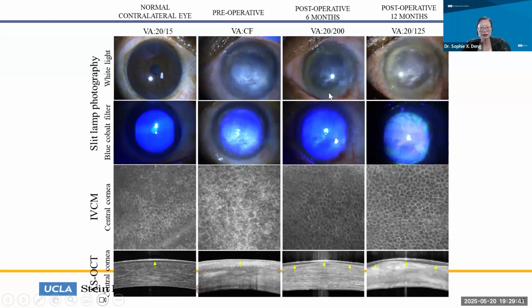At 6 months after the limbal stem cell transplant, you can see that the central cornea contained these corneal epithelial cells at high density. A hyporefractive epithelial layer was present, indicating the presence of corneal epithelium. At 12 months, again, the survival of these transplanted cells was evident. The central cornea had clear, high-density corneal epithelial cells, and the hyporefractive layer of corneal epithelium was present. So this is a proof of concept that using standardized in vivo parameters, these eyes can be staged in a more objective manner.